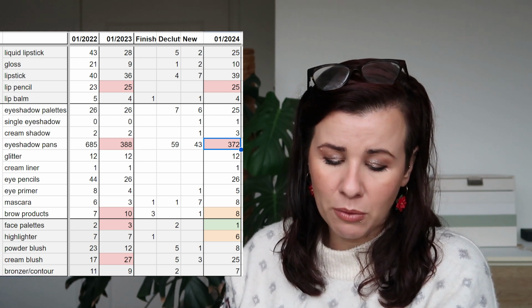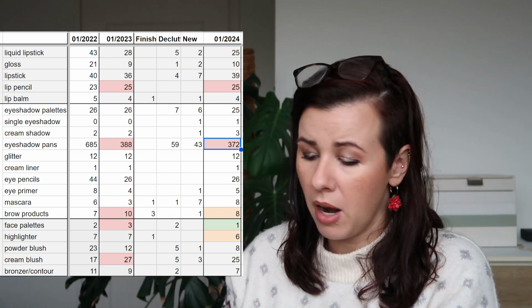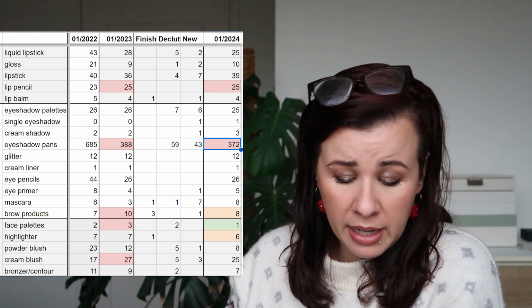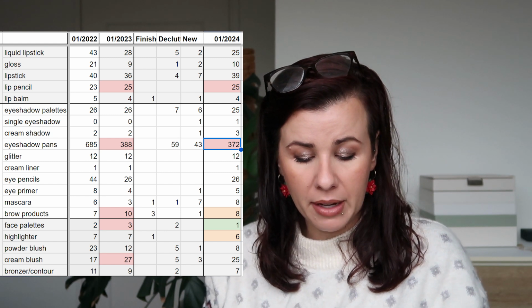Lip balms, I want to say it's not really accurate that I finished one and bought only one, but let's trust what I wrote down here. And I have 4. I don't have lip primers. I can actually hide that category.